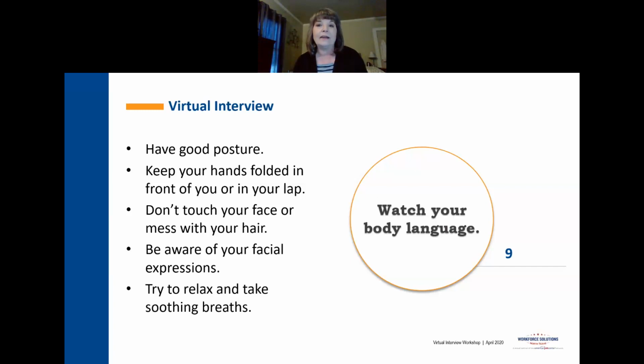And watch your body language during your interview. Have good posture. Keep your hands folded in front of you or in your lap. Don't touch your face or mess with your hair. That can indicate that you're unsure of what you're saying. Be aware of your facial expressions too. Okay, they say a lot. You don't want to be raising an eyebrow or a doubting eyebrow face.